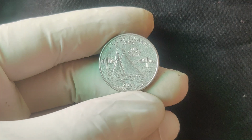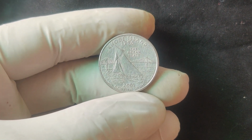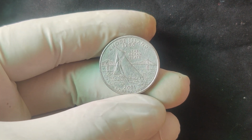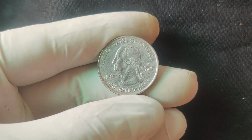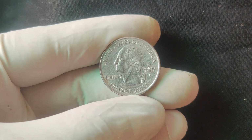That's what makes the 2001 P mint mark quarter struck on a Sacagawea planchet so incredibly sought after. Its rarity combined with its unusual appearance has turned it into a legend in the coin collecting world. Who would have thought a quarter could be worth more than $1 million?